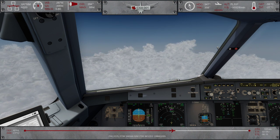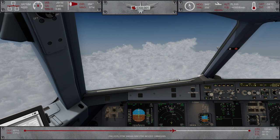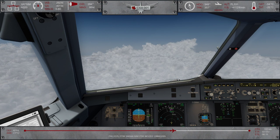United 776, sorry about the wait, climb and maintain level 360. Roger, you already gave us that clearance. We're just climbing via the SID, which has the 14,000-foot crossing restriction here.